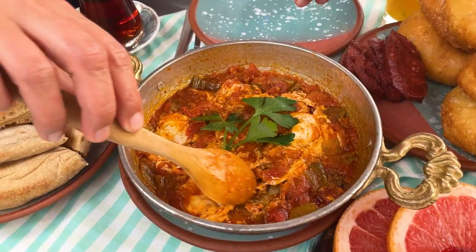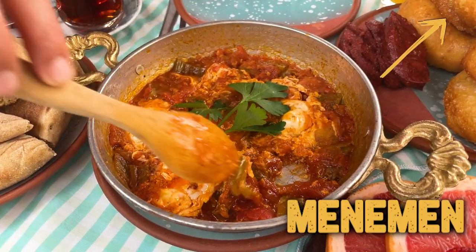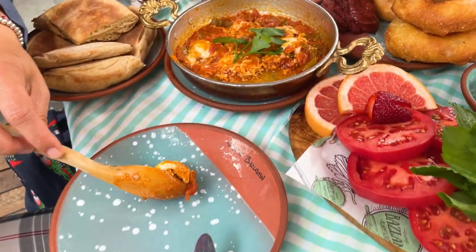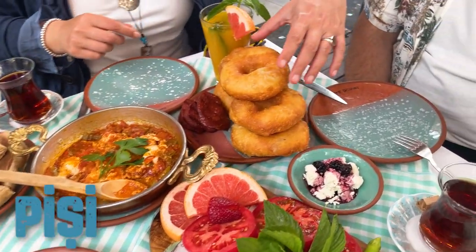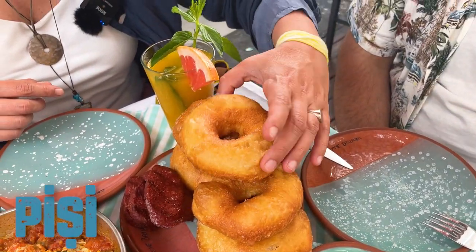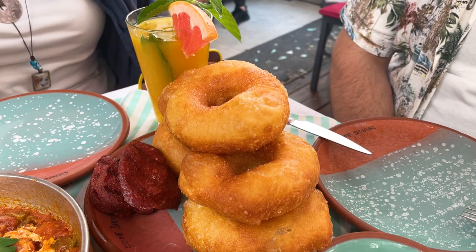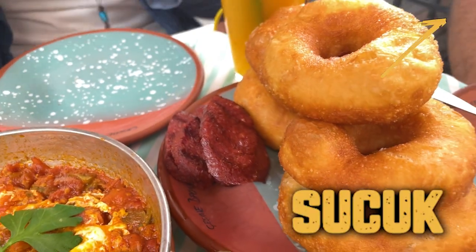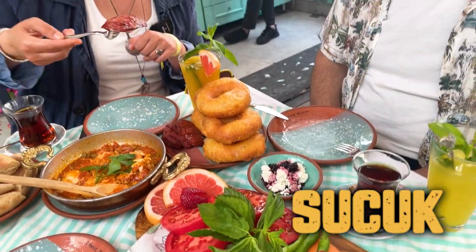Let's start. This is menemen. We have the recipe on the channel. You can find it here. This is menemen. So here it comes to Hande. Thanks. This is pişi. We must do it sometimes. This is like a fried bagel kind of thing, and it's sucuk. We have the sucuk recipe also on the channel, and this looks kind of gorgeous.